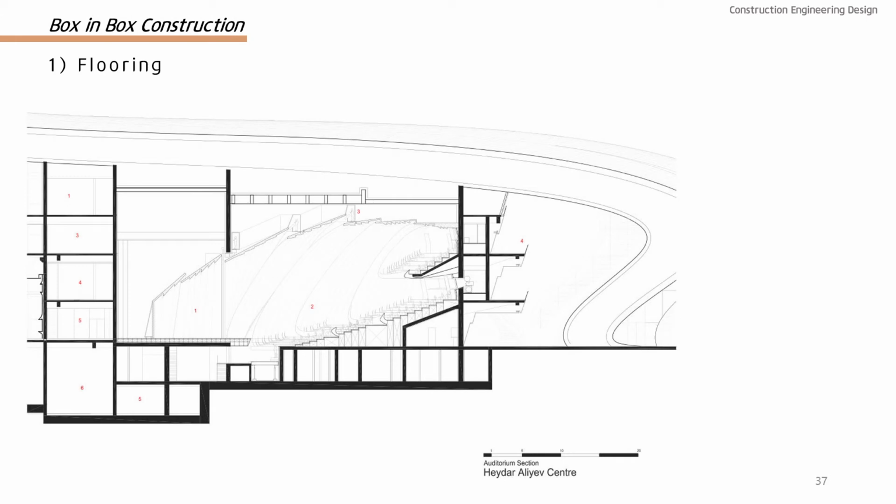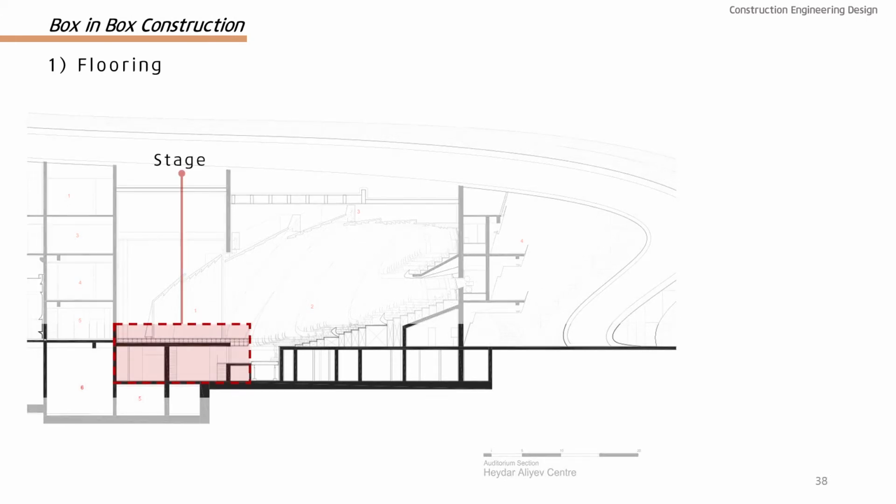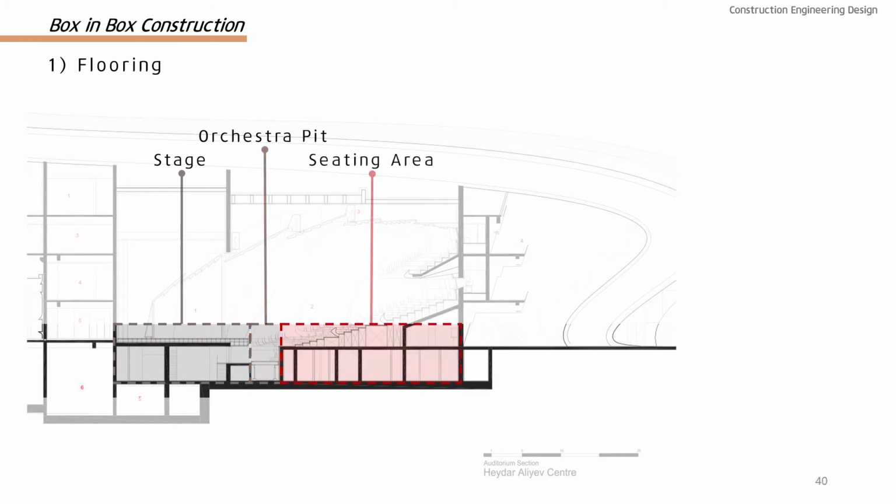Flooring construction methods used in this building can be categorized into 3 parts. One is the noise and vibration controlled floor of the stage. Second is the orchestra pit. And lastly, the seating area.